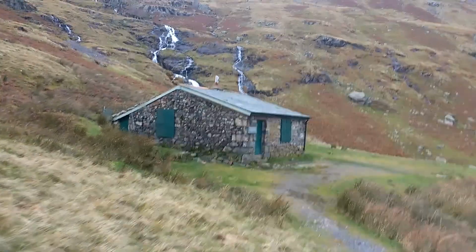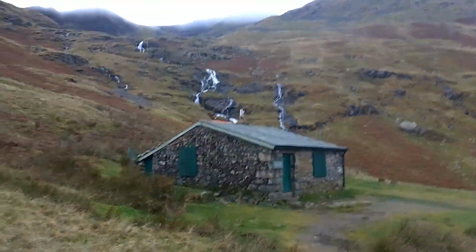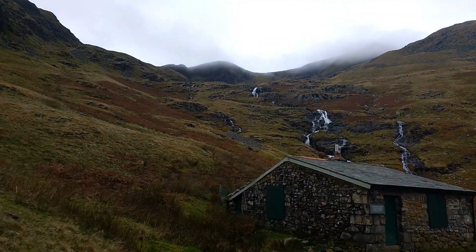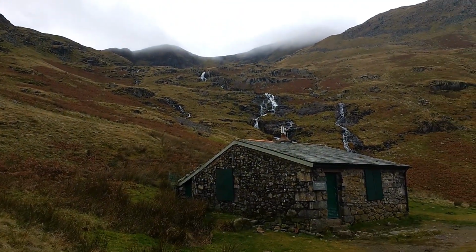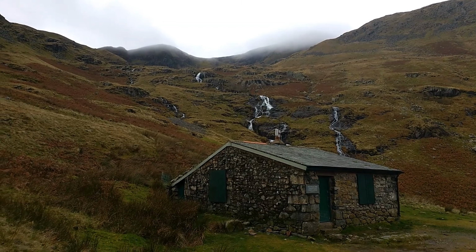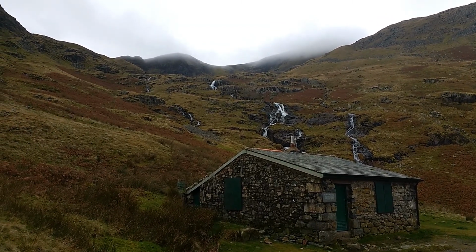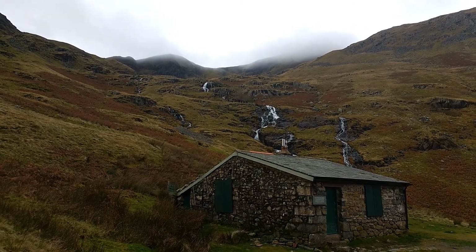Here is Brathay Hunting Lodge with Nethermost Cove and Nethermost Pike in the background behind it, and look at Nethermost Cove beck. A lot of rain over the last few days and it's in full spate and it looks magnificent.